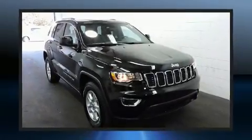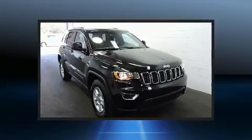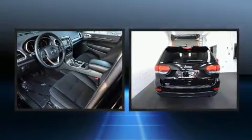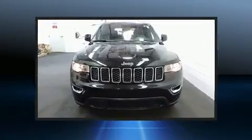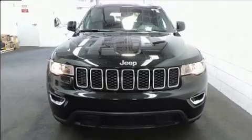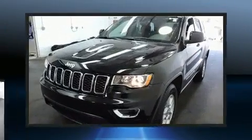Come test drive this 2017 Jeep Grand Cherokee. With less than 20,000 miles on the odometer, this four-door sport utility vehicle prioritizes comfort, safety, and convenience. It features an automatic transmission, rear-wheel drive, and a refined six-cylinder engine.